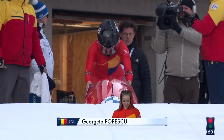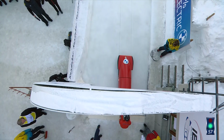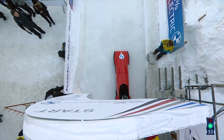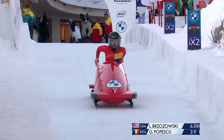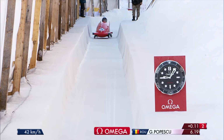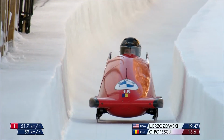Good girl, excellent. Now then, a little more experience, but only a little, is Romania's 21-year-old youth Olympic champion from the Lausanne Games in 2020. Where were they held? Right here on this track. So she became a youth Olympic champion here, Georgeta Popescu. It's only her 4th World Cup start. She has got quite a lot of mono experience, but again, you can see pinging around a 6:19 start.